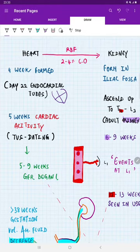This is at the dating scan, basically, where we are going to find the viability of the fetus by seeing the cardiac activity. You're going to find whether it is an intrauterine pregnancy or extrauterine pregnancy. As well, you're going to do the dating for this gestation. So done. At 5 weeks cardiac activity started.